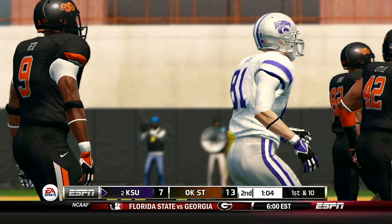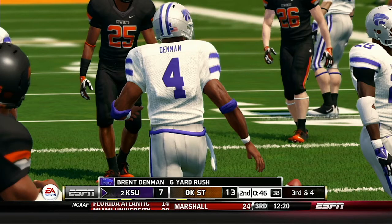First and 10. Ball on the 35. Quickly to the tight end, incomplete. That makes it second and 10. Tight end left, tight end left. Four down. By 52. Now he's scrambling. He's hit and got away. And he's taken down at the 41-yard line. He gained a good 6 yards on that scamper.